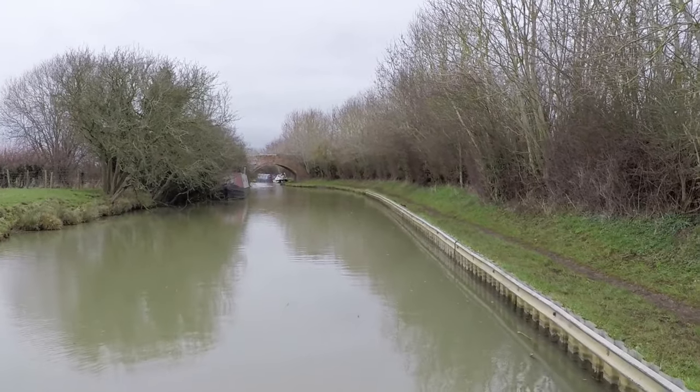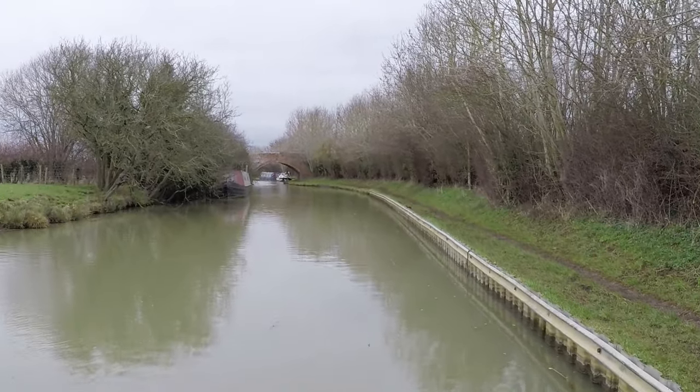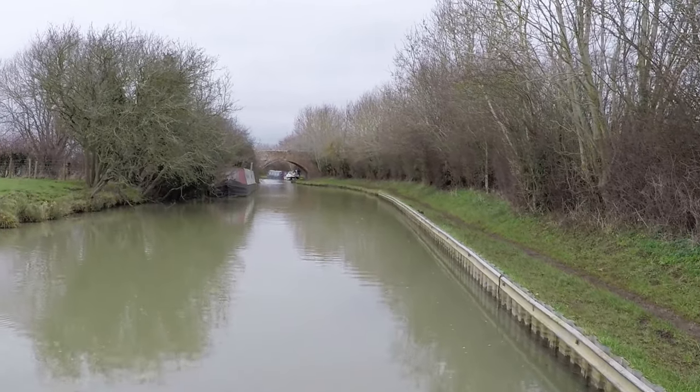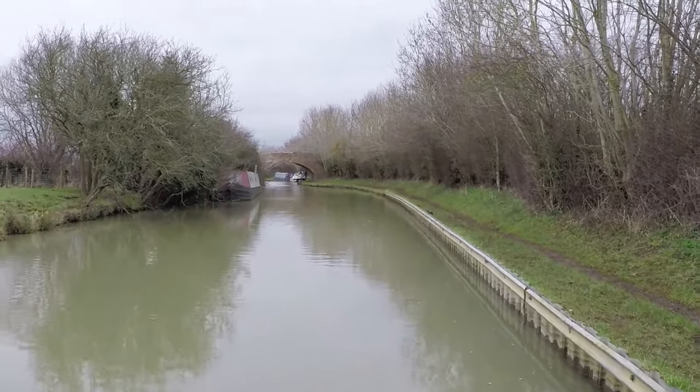Well, this looks like a nice place to stop. It can be very hot here in the summer. And it can also be very windy at times. But apart from that, it's a nice little place.